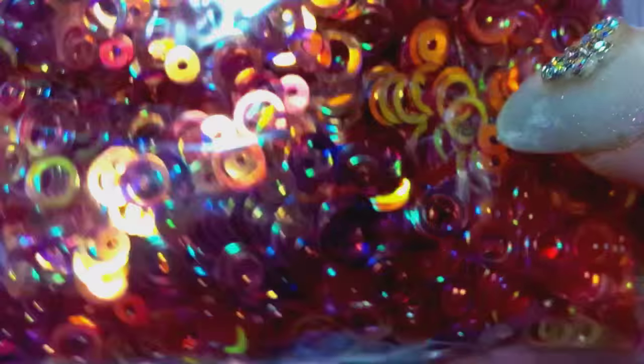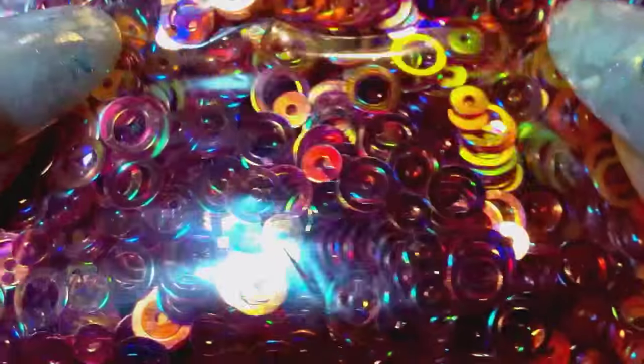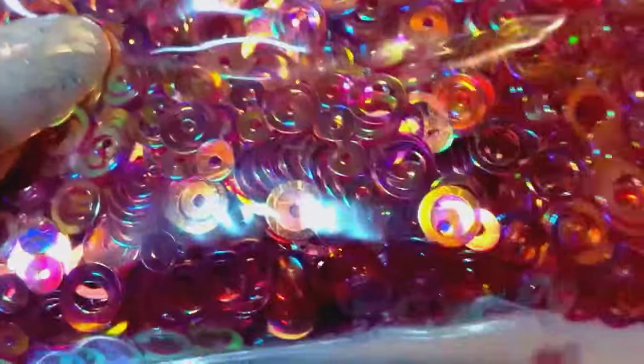And then I got some of these hollowed out circles. Those are really pretty. I have these in this color, which is the forest green copper. This is more of just a copper. I think I only have one left in the forest green copper. So these are different color.